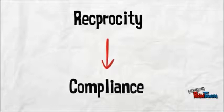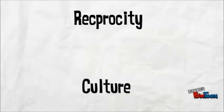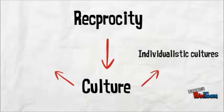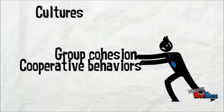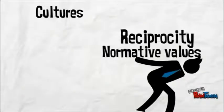The door in the face technique relies on reciprocity to generate compliance. Reciprocity also plays a role in culture as a universal foundation. However, it's expressed differently in individualistic and collectivist cultures. According to Lecat and Crano, cultures that stress the importance of group cohesion and cooperative behaviors tend to heavily depend on enforcing normative values, such as reciprocity.